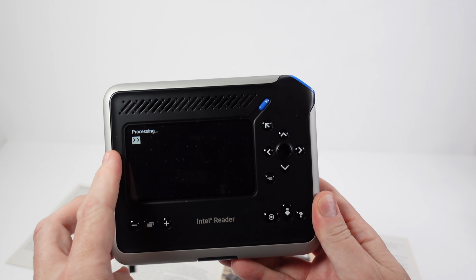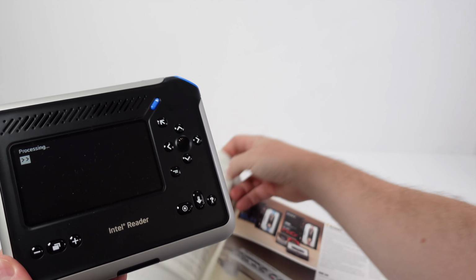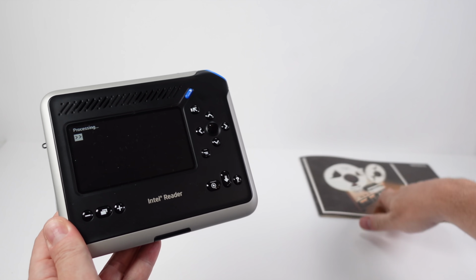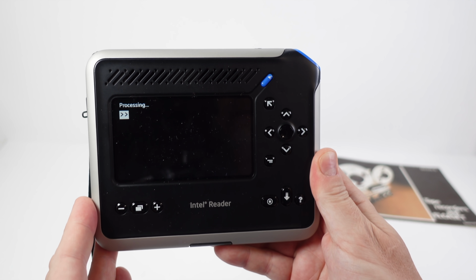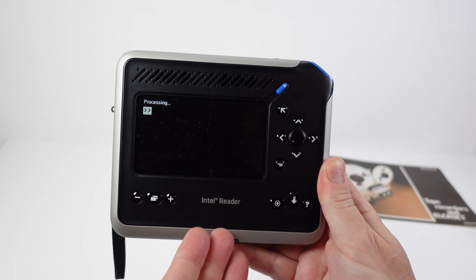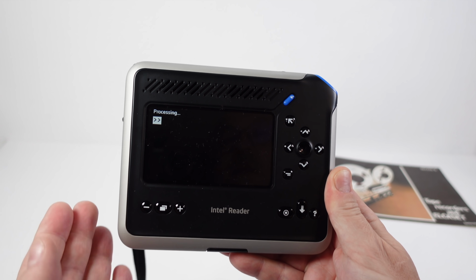And I'm waiting for it to finish processing. I think it should start reading as soon as it has finished processing, so we'll just listen out for that. But it's taking a while. It takes quite a while to boot up, and everything on it is just slow.